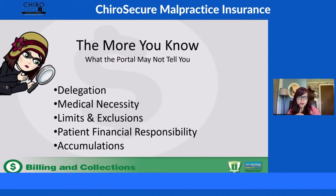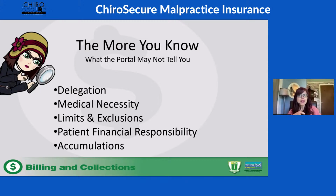We get more information on medical necessity. We can ask them, where can I find your medical review policies, which we'll cover in a moment. What are your limits? What are your exclusions? Patient financial responsibility. And remember those accumulations? After 8, I had to ask for more. 21st services were 80-20, then we went to 50-50. I was not able to find that particular information on a portal. The portal was great, but it was not that robust.